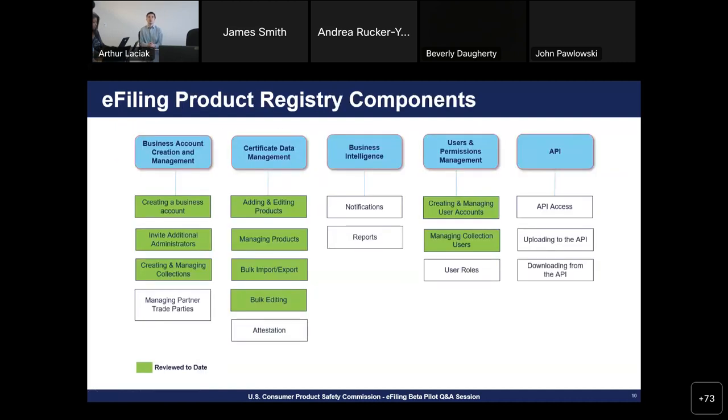So in this working group, we have covered many topics, the ones highlighted in green. We already covered a majority of them. Initially, we covered business account creation and management, which includes adding additional administrators and creating and managing collections. We are using the term collection as essentially the sub-registry. This is where you would store the certificates, and we'll provide the option where you have multiple collections in your account.